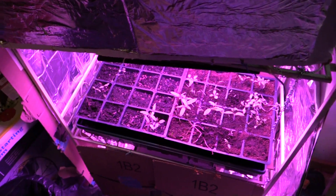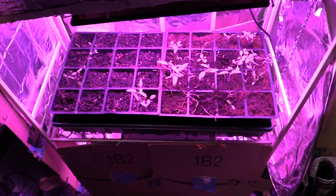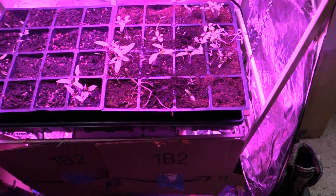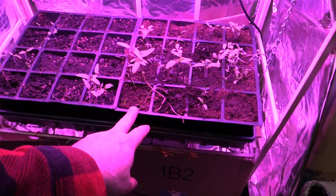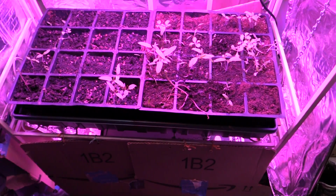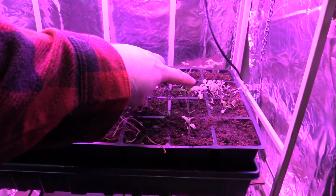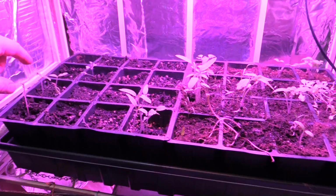It is week 3 of coconut coir versus garden dirt. Had a little intruder come in and squish this thing that was growing up really high. I believe this is supposed to be sunflower seeds that I planted, and these ones right here. Now these are tomato plants. These are the lettuce, tomato plants, mystery things.